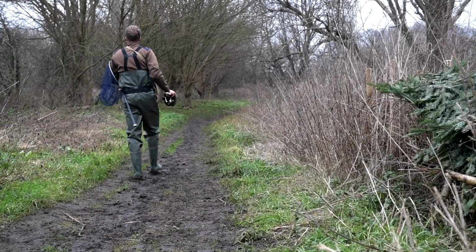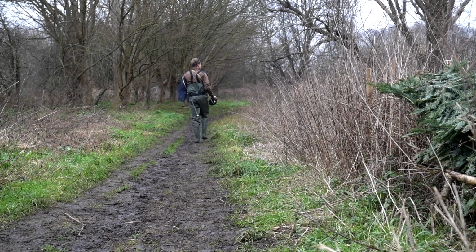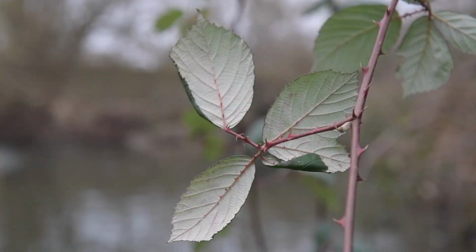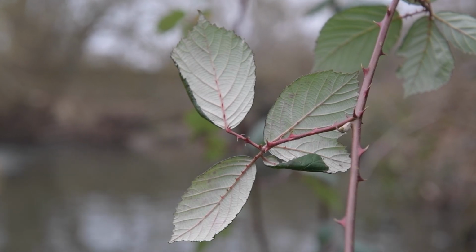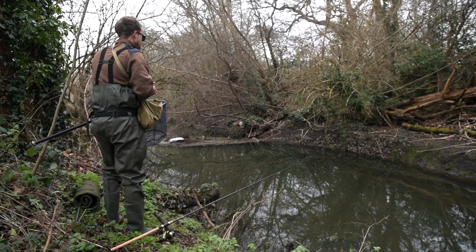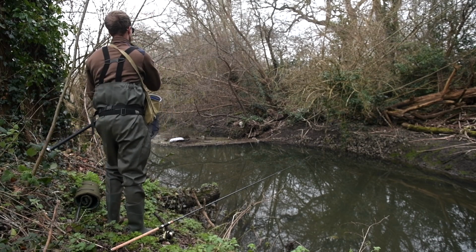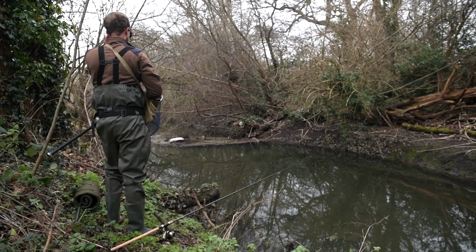Today you join me on another of London's small rivers. This is the rather neglected Hogsmill River in southwest London. It's a chalk stream rising in Surrey and flowing for 6 miles into the River Thames at Kingston. It's a freezing cold January day, so I'm hoping to hop along a few swims starting at the top, working my way down to my favourite swim at the lower end of the stretch.